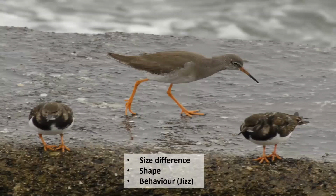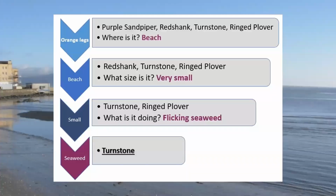If you can get your eye in on what a redshank is and know a redshank in almost any situation, it will help you then further whittle down a species from there and compare them to redshank, both in size and color, etc. So again, just looking at this process: if you see birds with orange legs, but it's on the beach, so you know it's not a purple sandpiper, but it's very small, and then you see that it's flicking seaweed in search of insects and prey, then it's almost always going to be a turnstone.